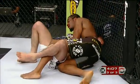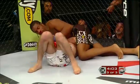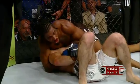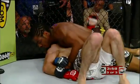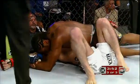Beautiful job by Stallings. Open half guard. Looking for the double wrist lock, maybe go for the Kimura. Now he's inside control. Stallings needs to make the most of it. Just past the minute mark here in the final round. Straight arm lock, far side by Stallings.